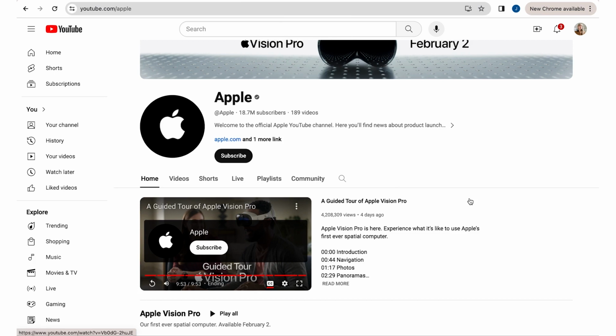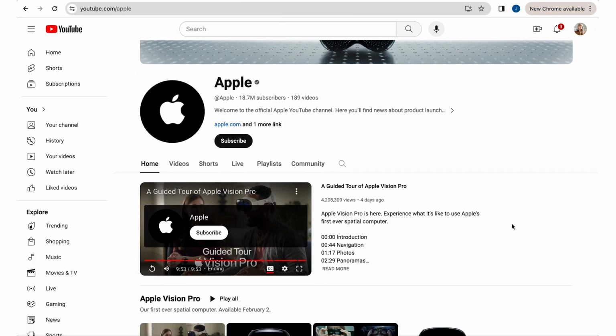All right, let's go to the YouTube for Apple. And this is literally almost an unfair comparison because Apple is a very wealthy established brand. They have the funds to put in this, and Rabbit's new, but I still think that it's interesting to look at how Rabbit's launch could be a little bit richer and maybe more impactful with some of these things that Apple does.